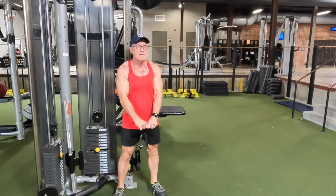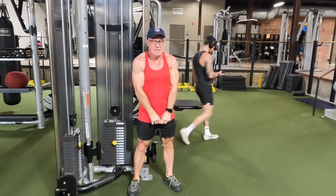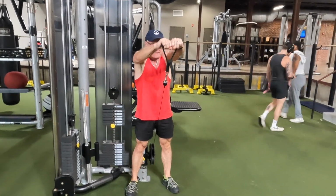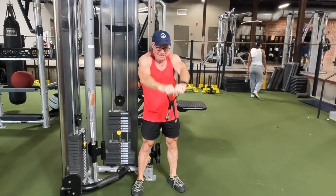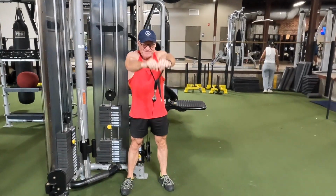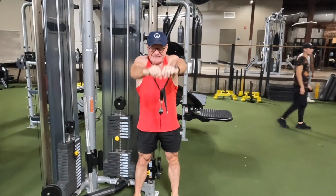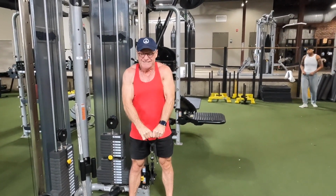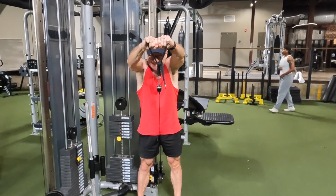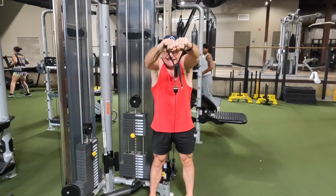Penciled in today on our workout plan was to do 1 set of kettlebell front raises, deltoid raises. But again, we adapted on the fly here, and I just decided to do these cable front raises. This feels good. This is a nice smooth movement for me. I like this particular machine right here. The pulleys are really smooth.